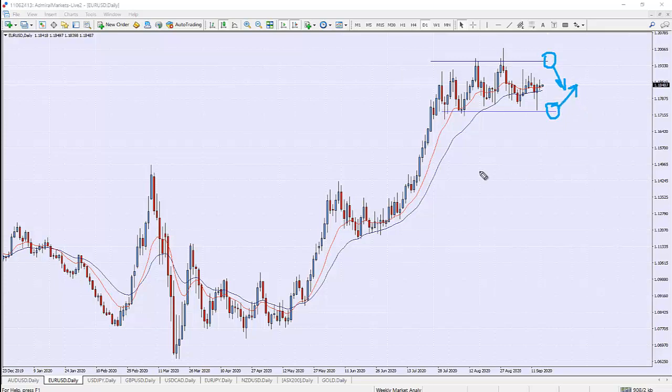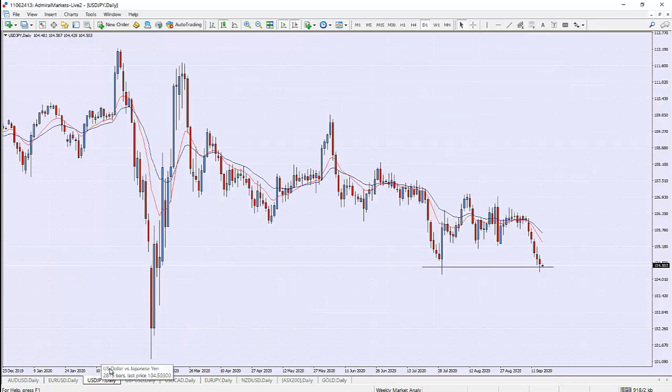Okay, so leave these markings on your Euro USD so that you can see what you're looking for. At the moment we're smack in the middle, so there's nothing to do. Let's move along. Let's have a look at the US yen.